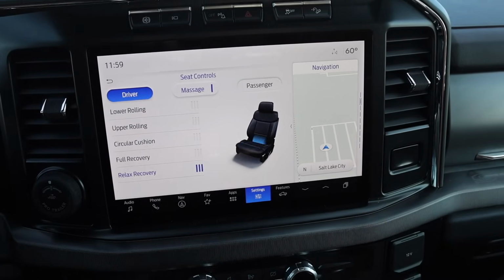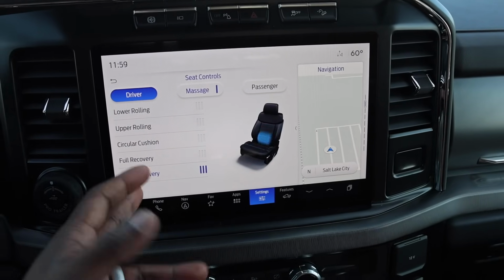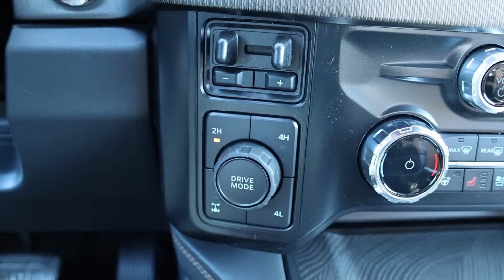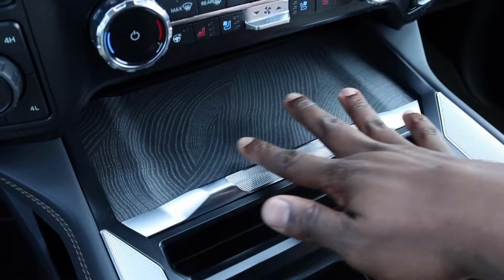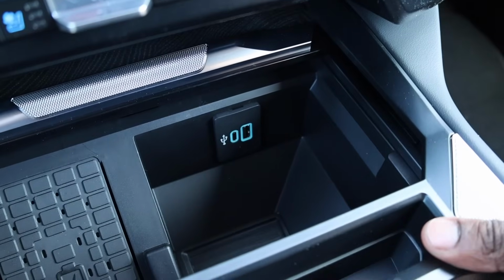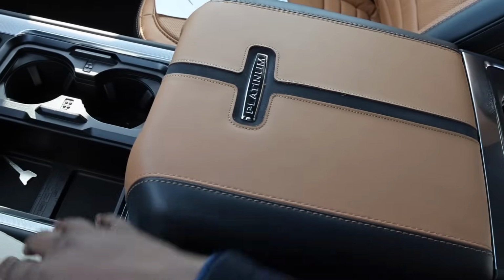You have one also for the passenger, or you can just use it for the driver. And if you want to, again, change the intensity, you can just click here. Or if you want to turn it off, you just hit the button. But this interior really is one of the best. More of that wood accent right there. This does hide your wireless charger and some USBs. You have a Type C and a Type A. You have additional cup holders for larger cups. And then check out your center console.